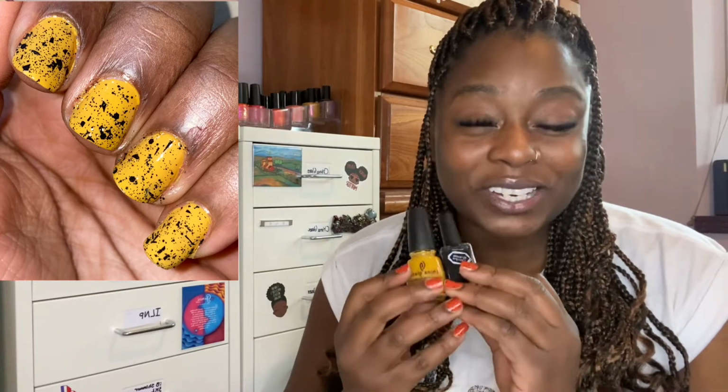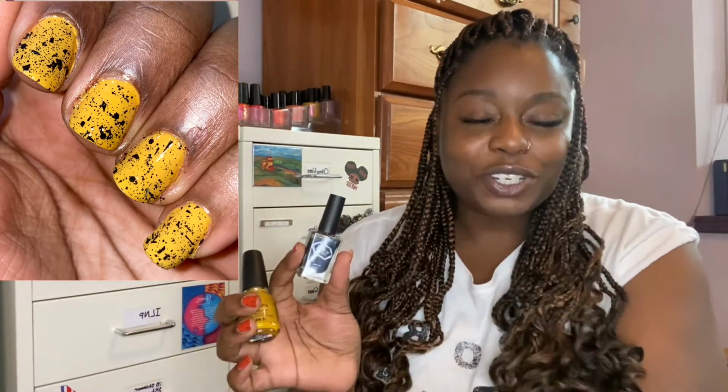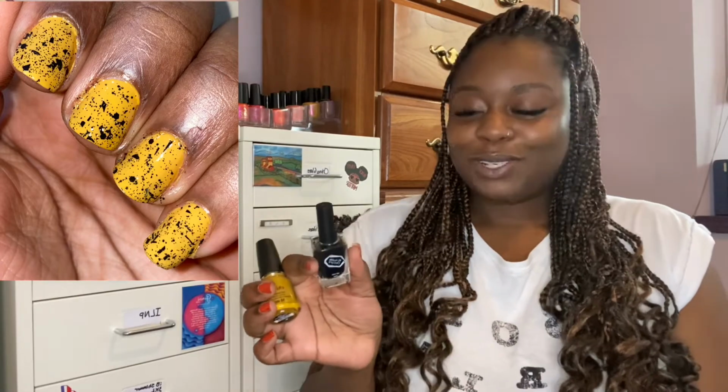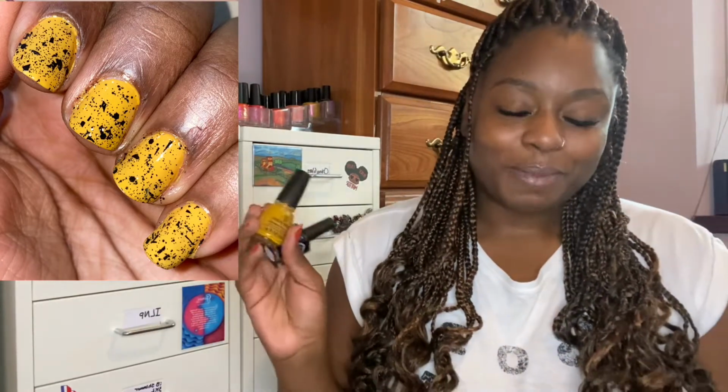I really enjoyed this one and got a ton of compliments too. It looked very, very fall, and I just love the different shapes of glitter in this topper. It just creates this really, really cool effect on your nails. Like, it really does look like ink blots, like the name says. So I really enjoyed this mani, and it may be one that I wear every fall, accompanied with Mustard the Courage.